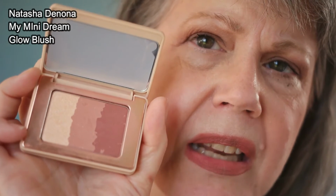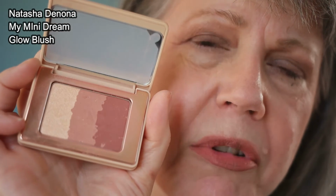And I found this one to be a little bit easier to work with in terms of being able to create either more of a matte look or more of a shimmer look, or I can use both of them in combination. But I think that this has worked really well for me, and I think it's a very good price. It's only about $20, and I think that it's actually a really pretty product.